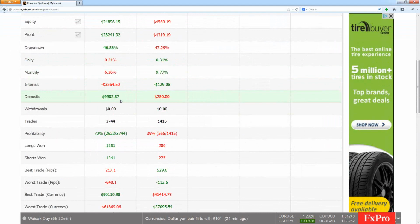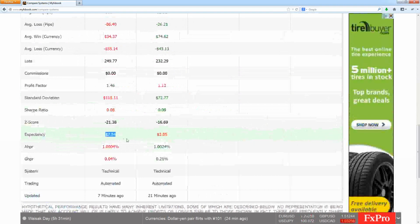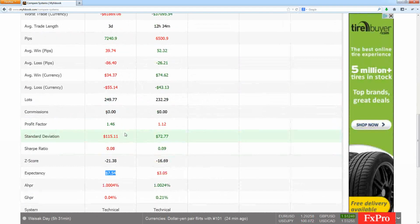I've built systems that have made 10,000 pips a month, and they don't really make a lot of money though. They're just scalping with a ton of different positions, and you can't really leverage up those positions. So I could explain all these different factors in here, but the best thing to do is just focus on the ones that matter. Like I say, Sharpe ratio and expectancy are good places to start, and maybe even profit factor a little bit.